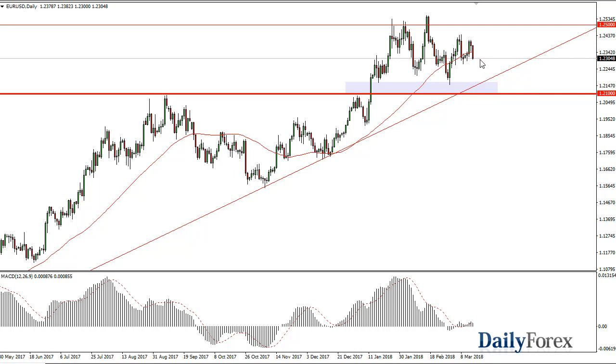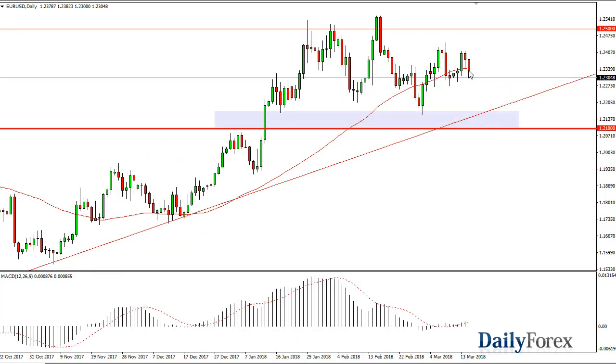In front of you, I have Euro Dollar. You can see that we have fallen during the day. We have broken down below the hammer from the previous session, and that, of course, is a very negative sign. We've sliced through the 50-day EMA. We're not completely clear of it. And you can see that the 123 level is offering support.